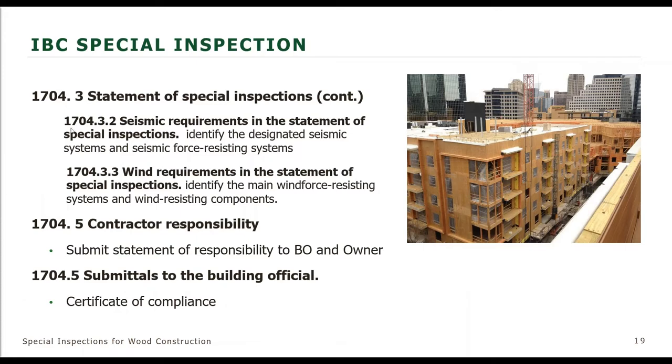Okay, so this statement of special inspection, in addition to what's going to be special inspected and the extent, there may be some seismic and wind requirements that need to be included. If seismic or wind elements of the building, the main wind force resisting system, the seismic force resisting system, or the components of the wind system are required to be inspected, then they need to be included in the statement also.